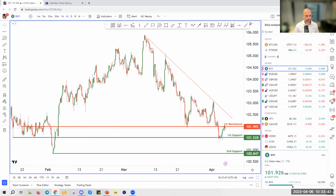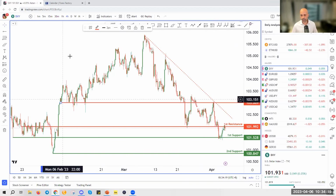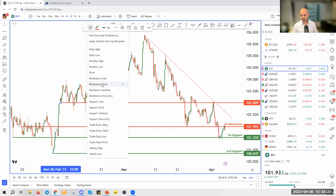Let's just look at the second resistance now. Second resistance, let's see. Okay, we are looking here. As you can see, the price at 103 has acted as a pretty decent support over here, and also acts as a resistance at this level here, right? And it intersects pretty nicely with the downward trend line. So let's set this up as our second resistance level. So yep, let's put this up as second resistance.